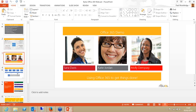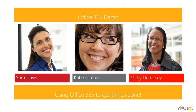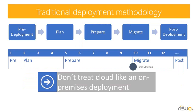I'd just like to talk a little bit now about, okay, that's great, we've seen it, but how do we get it, and how do we deploy it? I'll start with a traditional deployment methodology, which is predominantly around an Exchange server upgrade. Typical ones that I've done are 2003 to 2007 and 2010, and 2007 to 2010. You have a pre-deployment, then a plan, then you prepare, migrate, and go into post-deployment. It could be up to 10 weeks before we're even migrating and consuming the first service, because there's quite a lot to be done when you're deploying an on-premise server.